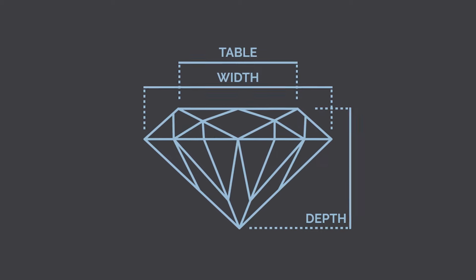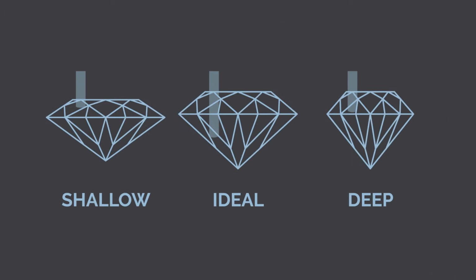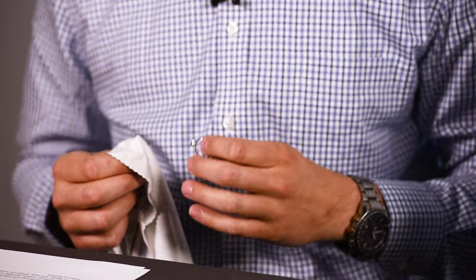A diamond can be cut to take on various proportions and shapes. These proportions include table and depth percentage. How light travels through and reflects from the facets within a diamond is dependent on these proportions. Shallow and deep cut diamonds allow light to escape, losing their sparkle, appeal, and value. Simply put, more attention to a diamond's cut has a greater impact on its beauty.